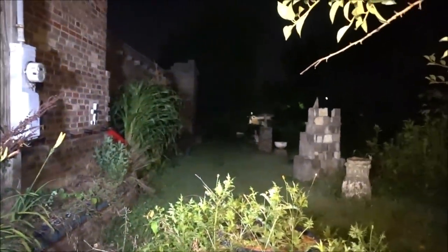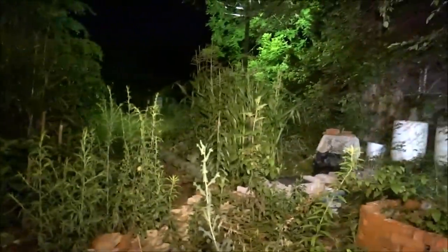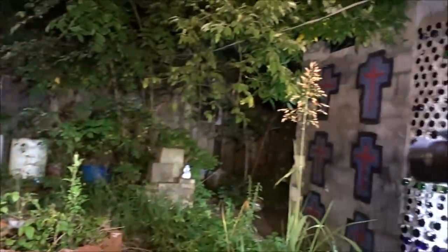Wow, this place is massive. Now that was his original house. Oh yeah, right here. Or no, it's over there. Whoa, what's that right over there? There's a house over yonder. Does somebody live in it? No. Oh, okay. That was the house right there?